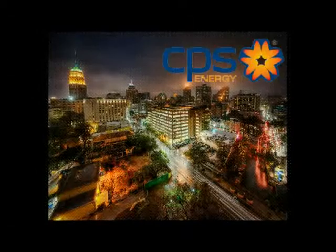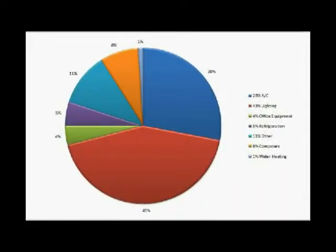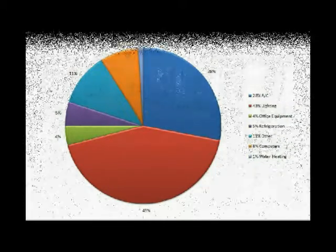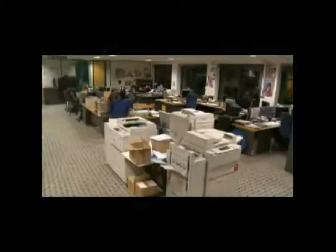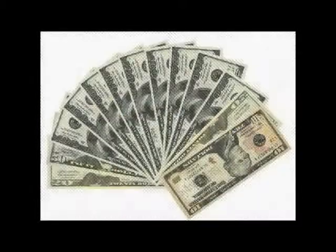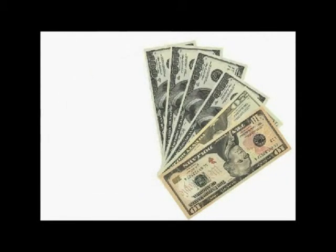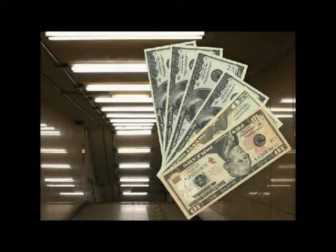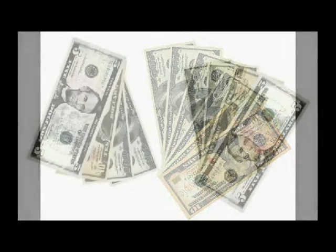According to CPS Energy in San Antonio, 43% of a business electric bill goes to pay just to keep the lights on. That is a fixed cost that every business owner has to pay each and every month. Well, that means that for every $1,000 you spend on electricity, $430 goes to pay the light bill. Of this 43%, or $430, if that can be reduced by 50% or more, well, that means increased profit to you.